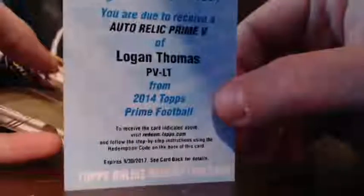Should I slow play it? We'll go through each pack. Logan Thomas, quad, auto relic prime 5. Let's slow play it. We'll go pack by pack. Oh, wow. Look at that relic. Look at that patch. Paul Richardson for the Seahawks. That is crazy nasty. There is a Derek Carr. Prime rookies. A Logan Thomas quad relic. And a Teddy Bridgewater 350.